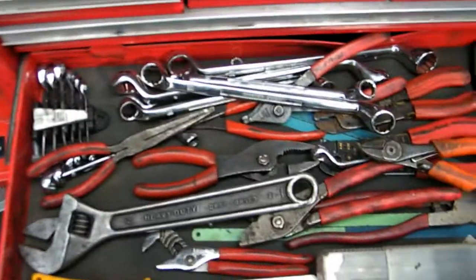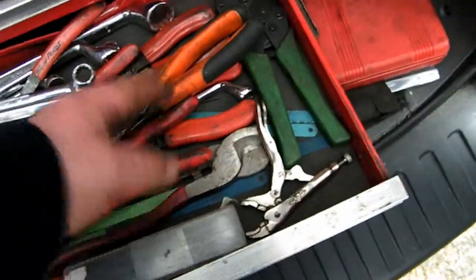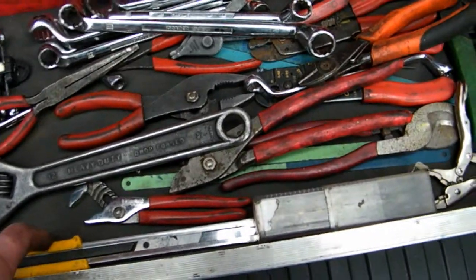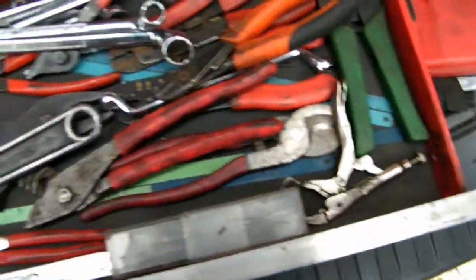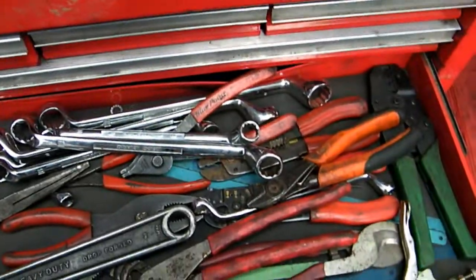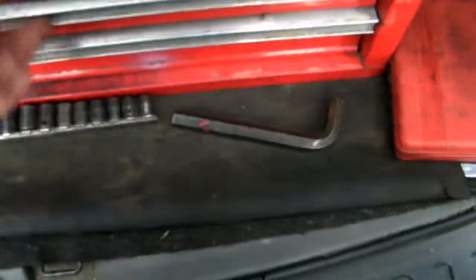Some more spanners, some ring spanners, some adjustable, some long nose pliers, and just generally pliers, side cutters, a little pair of mole grips, some more drill bits, another Stanley knife type thing, some grippy type, and some big wire cutters there, some wire terminal crimpers, circlip pliers in there, and that's back in there.